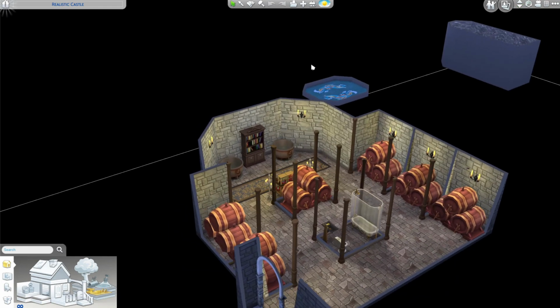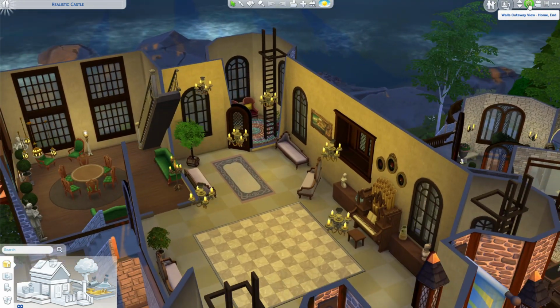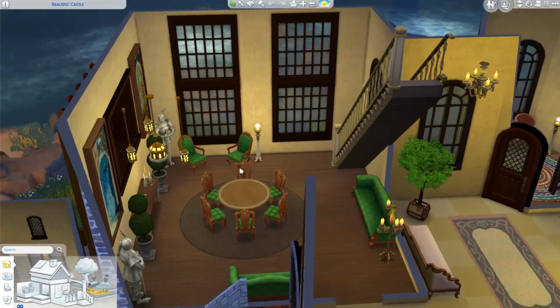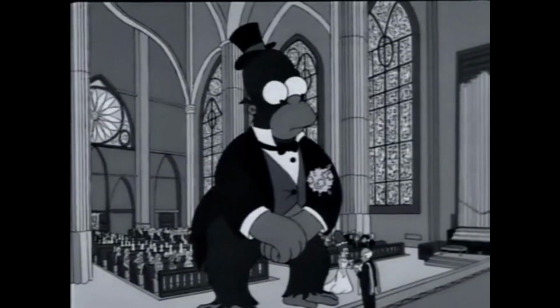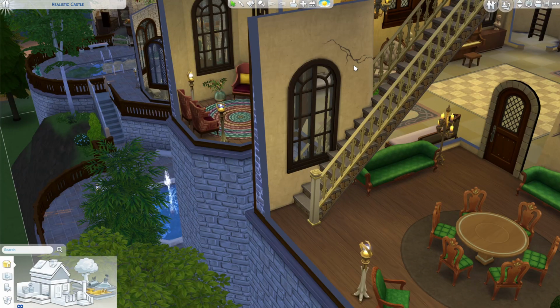And I'm loving this. We've got this little wine cellar over here. I just love the way that looks. And then over here in this sort of great hall area, we've got this beautiful place to lounge around, play the pipe organ if you so choose. Oh no, I broke the pipe organ! Love the little details of some cracks in the walls.